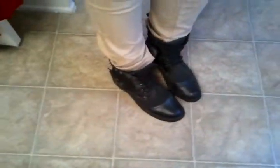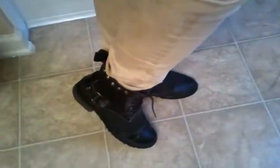I also decided to pair these with my combat boots this time. They have studs on the back with the buckle. They tie up in the front. Side view, zipper on the side with the rugged look.